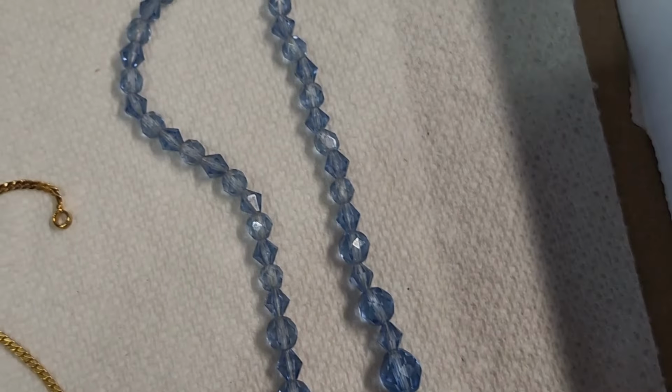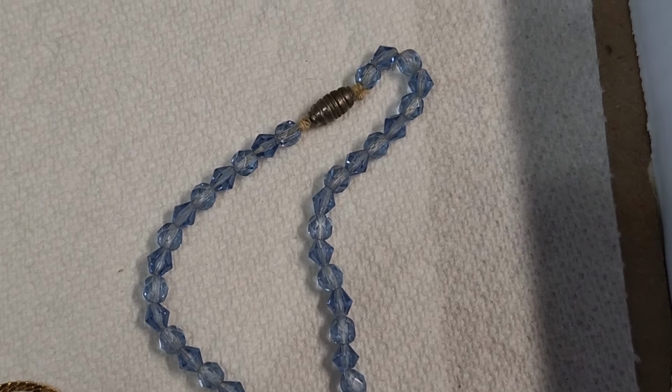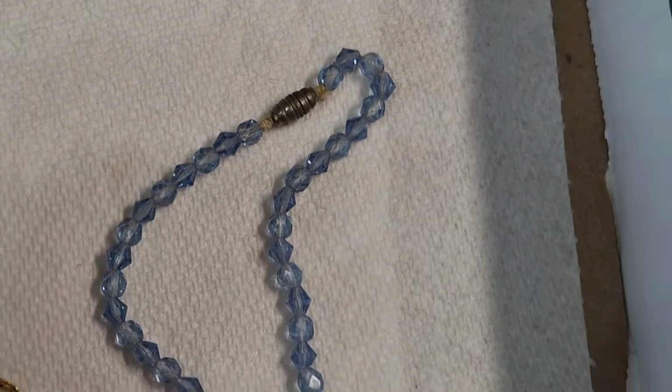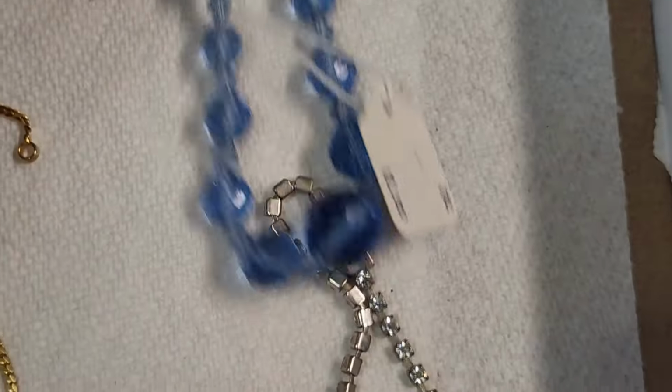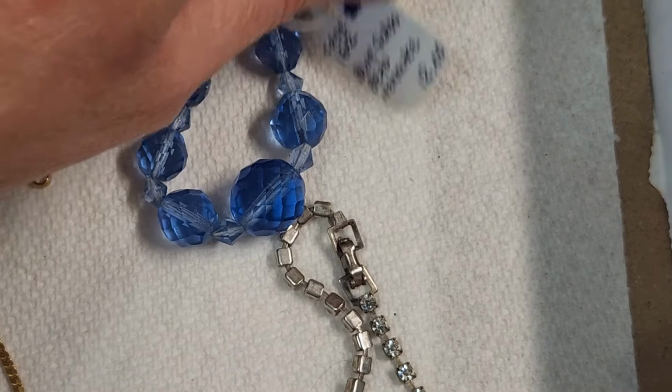That might be a sign that it might need to be restrung soon. Hopefully it doesn't break. And it is not knotted in between each one. It is graduated in size.